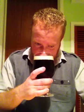So the first thing you're getting is these nice malt characteristics coming through. There's some bread. There's some caramel malt. There's a little banana taste, or smell. There's some black pepper. There's some coriander. And some red grapes. Folks, let's go straight into the flavour here.